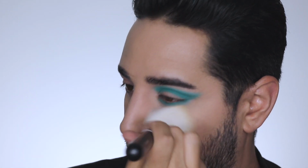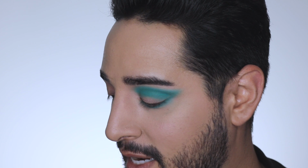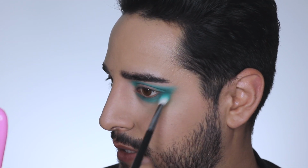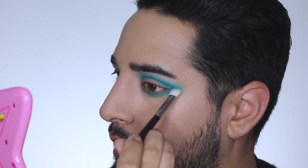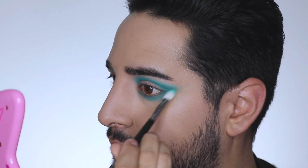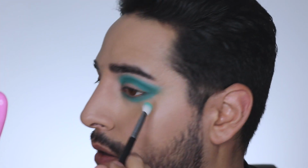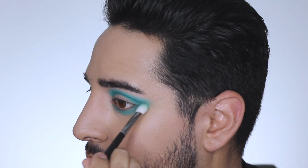There's a little bit of fallout here, but that's just me. That's always my technique. I pack the colour on the brush so much. You clearly don't need an insane amount of colour with this palette. So I'm being a bit excessive, but I like excessive. And I like to take eyeshadow quite far down. I go almost past my bags. That's one way to make it not look tired.